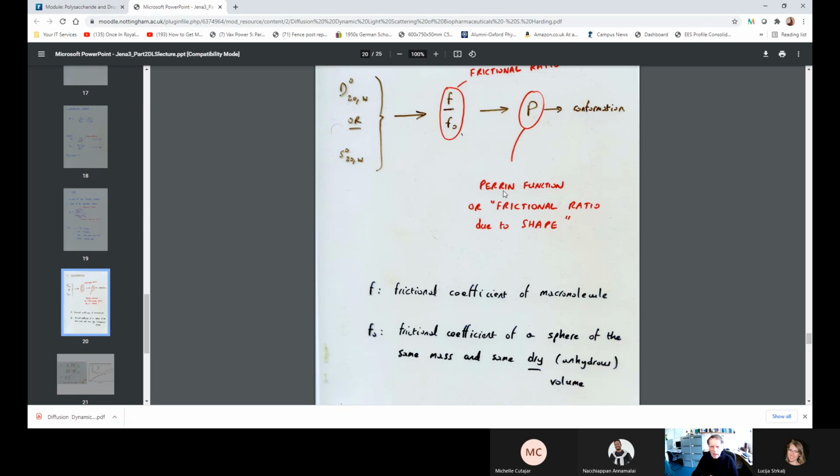And then we allow for the hydration of the molecule, that is the water binding of the molecule, to get something called the Perrin function, P, and Perrin got a Nobel Prize for doing work related to this, believe it or not, back in the 1920s. So we get the frictional ratio first of all, and then we correct for hydration, the water bound to the particle, to give the Perrin function or frictional ratio due to the shape of the particle. And then from the Perrin function, we get the conformation of the molecule out.